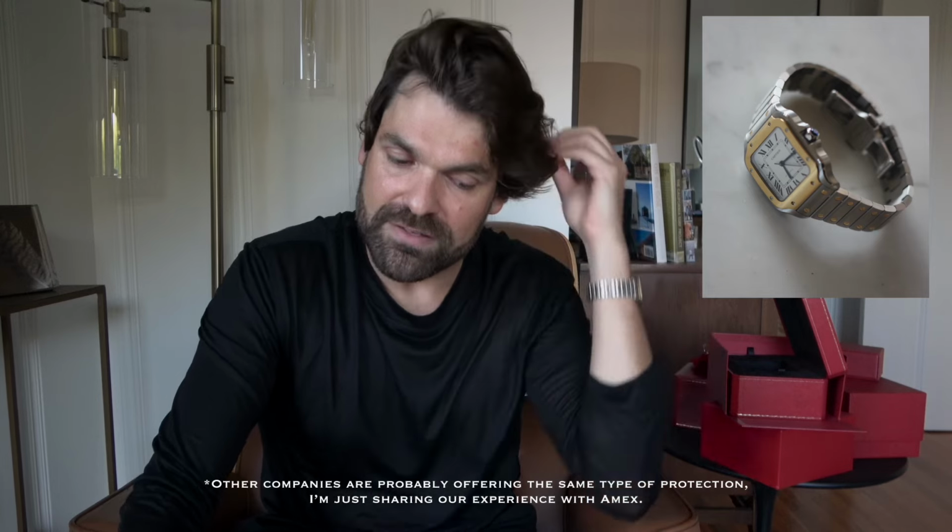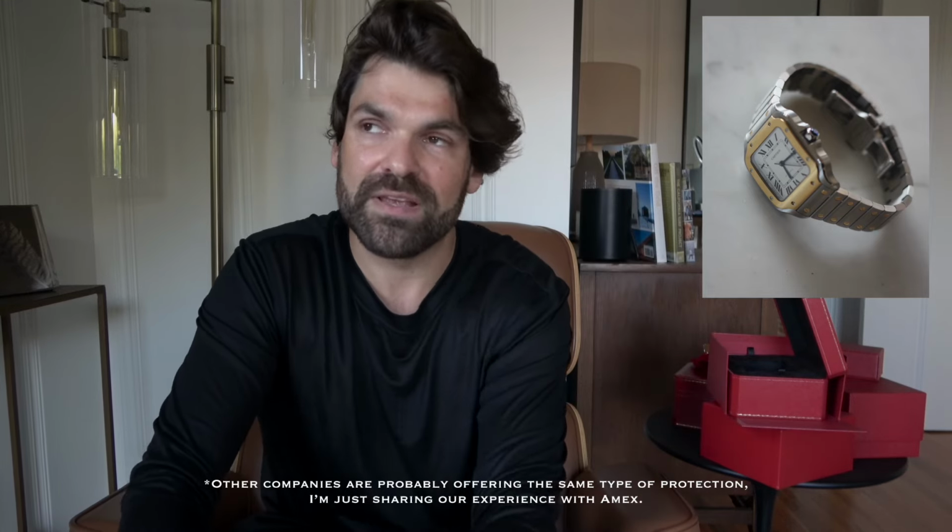We immediately contacted the claim service of American Express, and they obviously asked us for the police report. They asked us for more details. We were able to talk to them a couple of times, and I'm very happy to share that they were able to reimburse about 85% of the price of this watch.